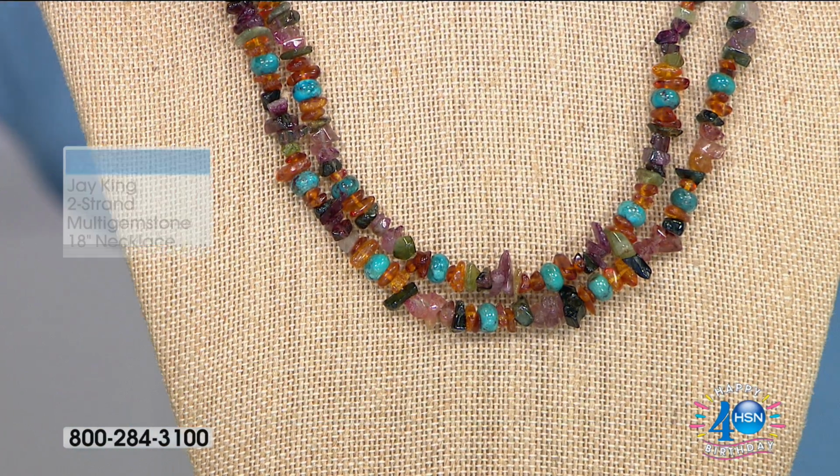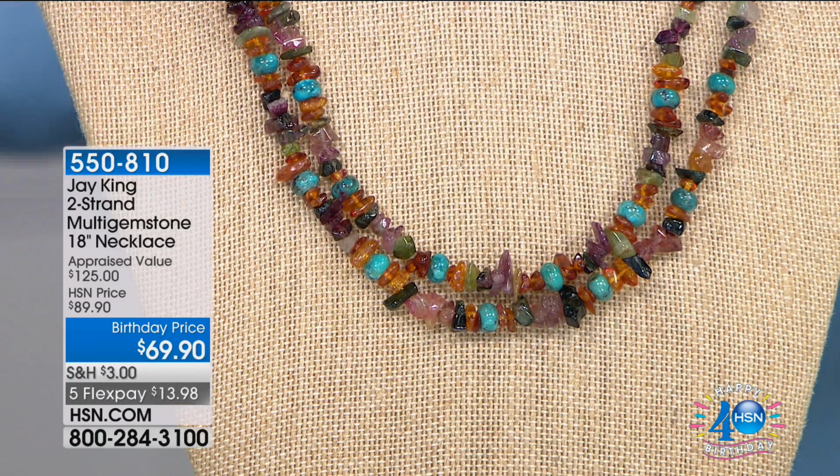Yeah, and I think when you see the combination of the colors, they really naturally flow together. Don't they? Yes, they really do. I like how they look.